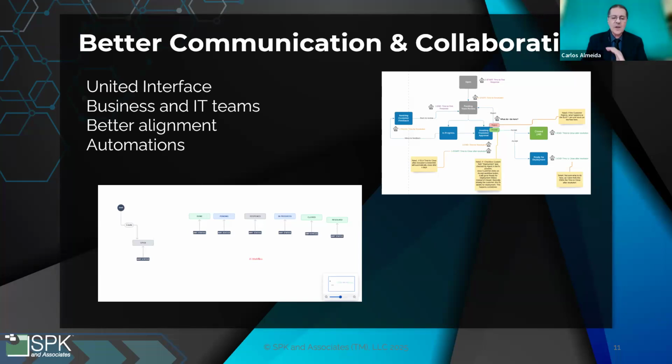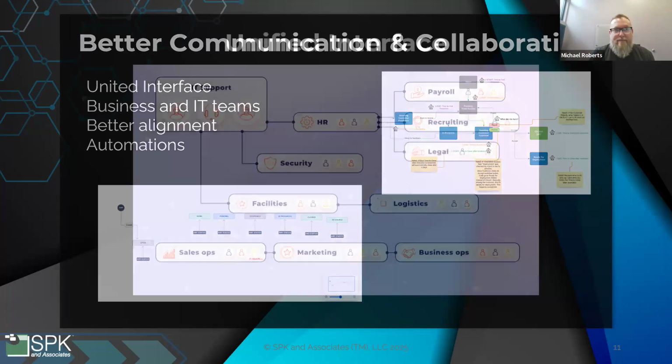So punchline, when every team uses the same tool, you eliminate the silos, you create a shared understanding of services and processes, you get better alignment. And for those of you who are here in an IT capacity and you want to have your marketing, HR, or finance teams learn more about how they can use Jira in their environments, we are actually having a webinar next week on that exact topic. So be sure to tune in for that.